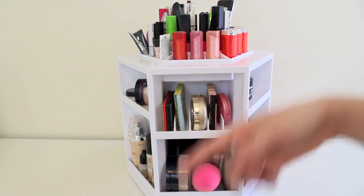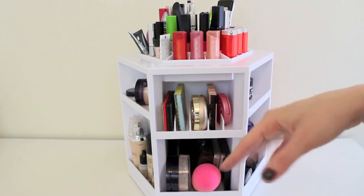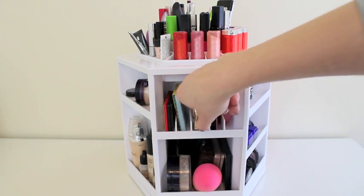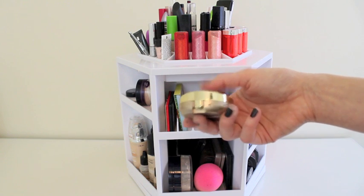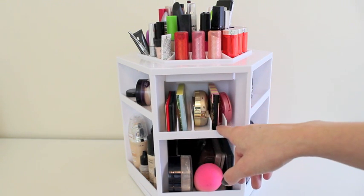Then you have an identical compartment to the other side, so you can actually put blushes over here if you want or whatever, but you know, more powder products. This Milani blush actually fits really well in this compartment, and Milani blushes are really thick, so you ought to be able to fit something really wide there. But again, it wouldn't fit in either one of these because they're a little bit smaller.